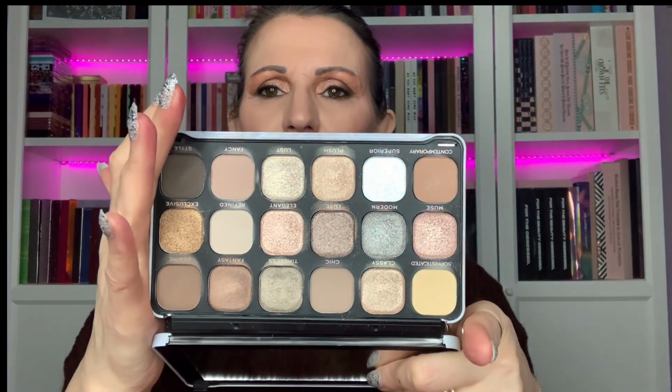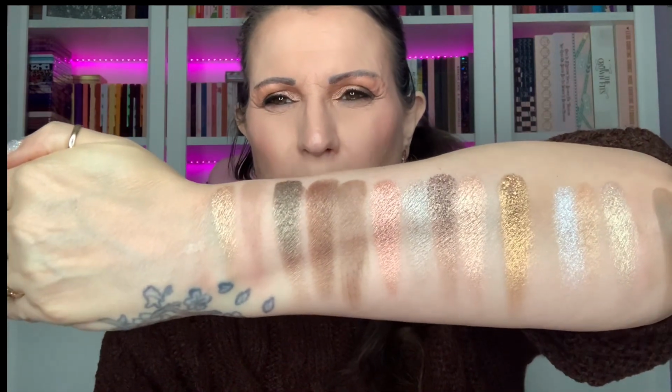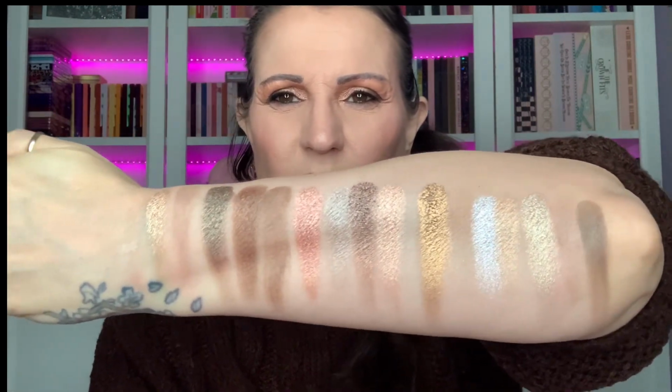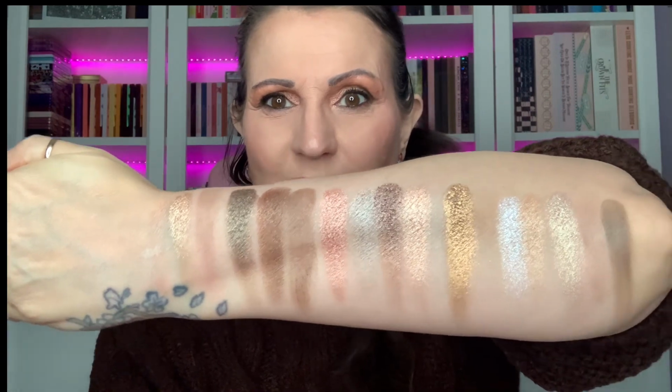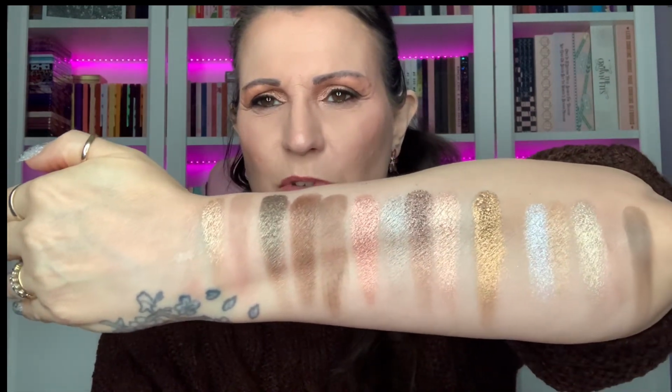This one is Timeless Fantasy. There's a lot that doesn't show up on me because I'm just sort of pale, so there is quite a few looking like there's gaps there, but there's not. It's just that it's very close to my skin colour. I like that. Nice. This one is the Rainbow Palette.